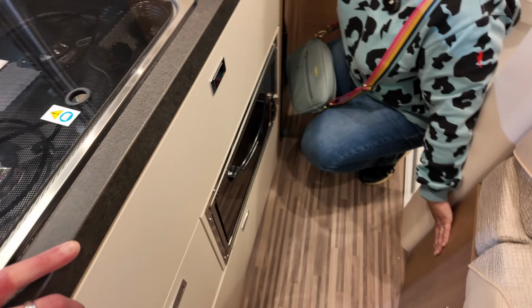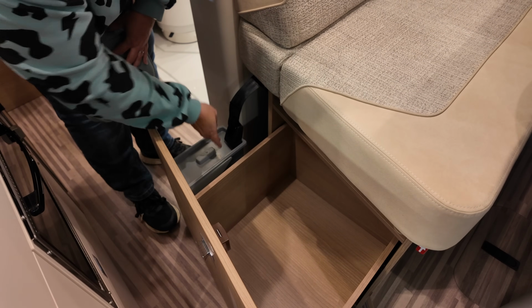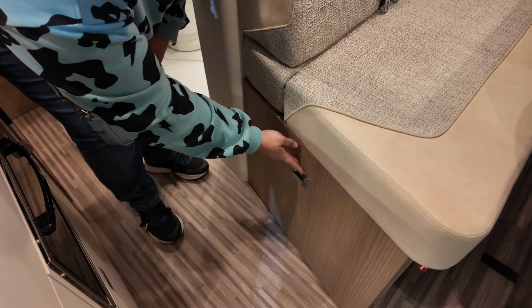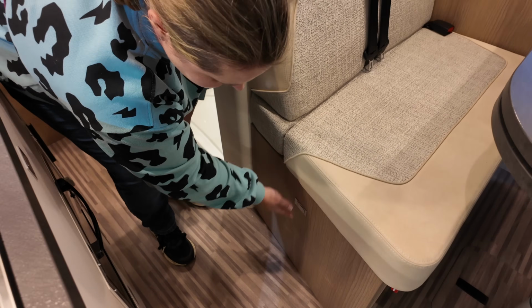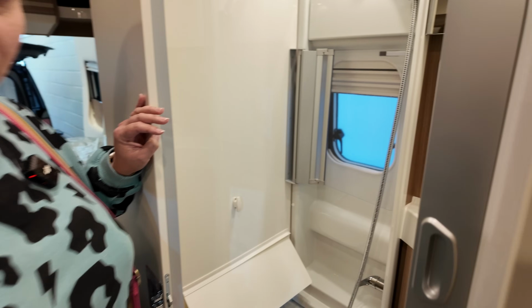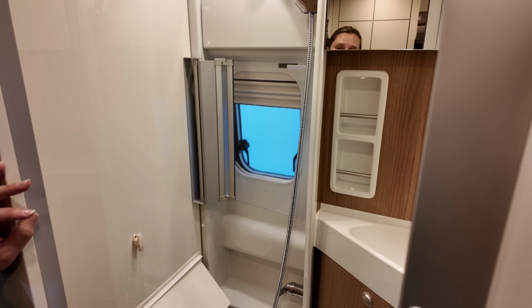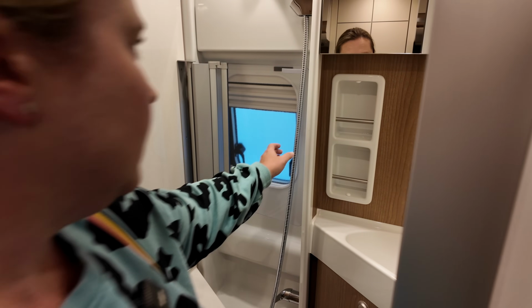You get your big drawer, it's still down here. I'm assuming that it's still got the space for the bin. It does. Oh, and that looks better, doesn't it? Rather than just having it dangling over the side. So the bathroom is your next slight difference in here. So a nifty little window down there for a little bit more light. It's got a little cover over it.